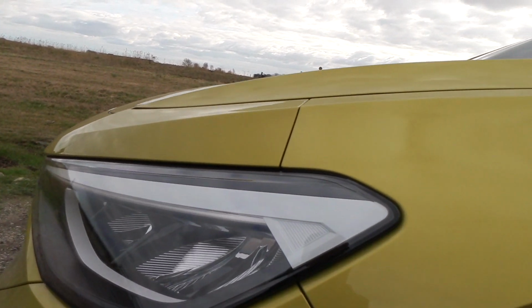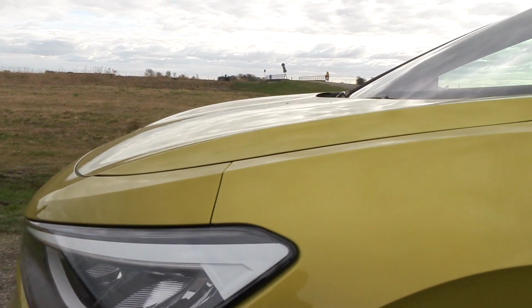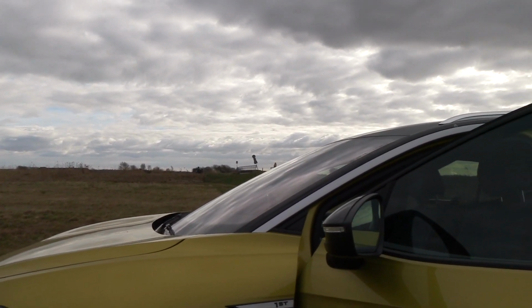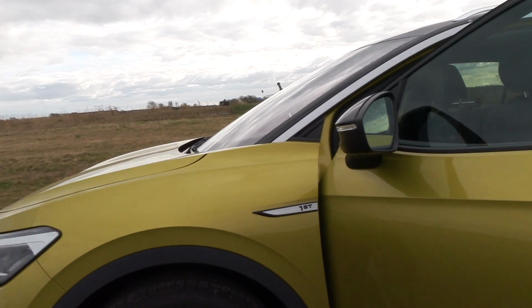This one is a bit narrower here at the bottom than it is at the top, but well, it's just a tiny bit really. So on the outside of the car, no strange things when it comes to panel gaps.